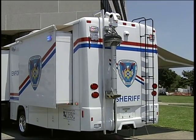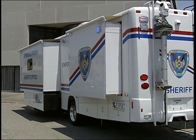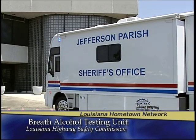We're here to unveil what we call the Batmobile, the breath alcohol testing unit that the Highway Safety Commission has issued a grant to the Jefferson Parish Sheriff's Office to purchase. This is a unit that has a couple of intoxilizers inside. It's mobile. It can go to major events or checkpoints to be used in conjunction with saturation patrols to try to drive those alcohol-related fatals down.